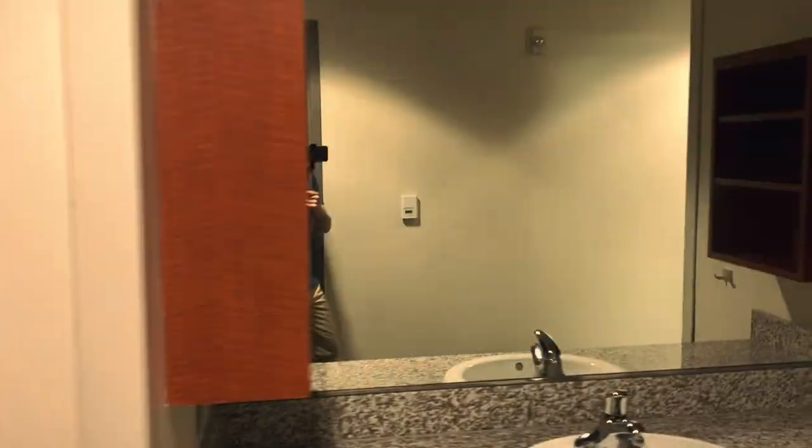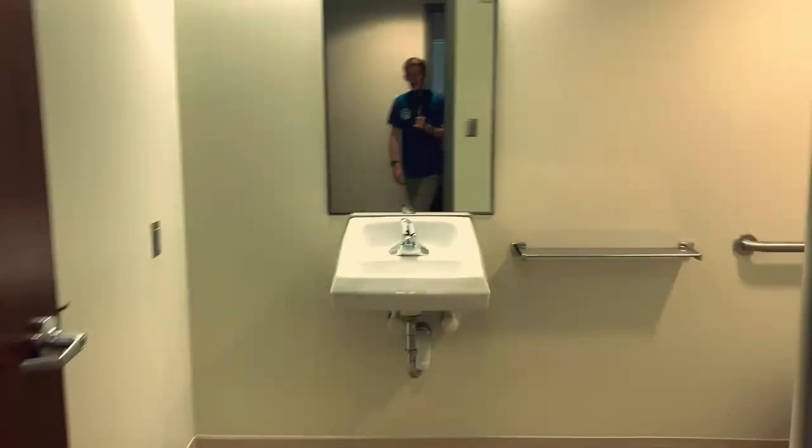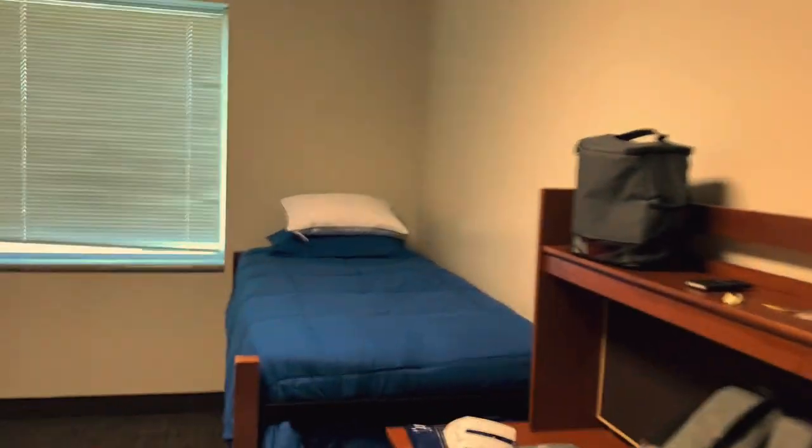Bathroom 1. You've got your sink and get ready area. Is this another closet? Ooh, another closet with a light. Ooh, the sensors. That's cool. Bathroom in here. Shower comes with a curtain. That's nice. Dorm does not come with toilet paper and things like that, so you have to bring that. Then you got, here's the room here. It will be a lot cleaner in a little bit.